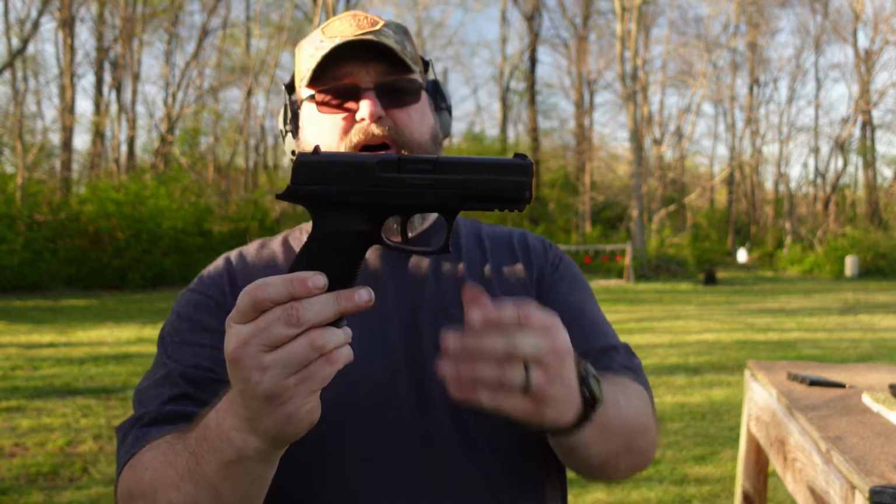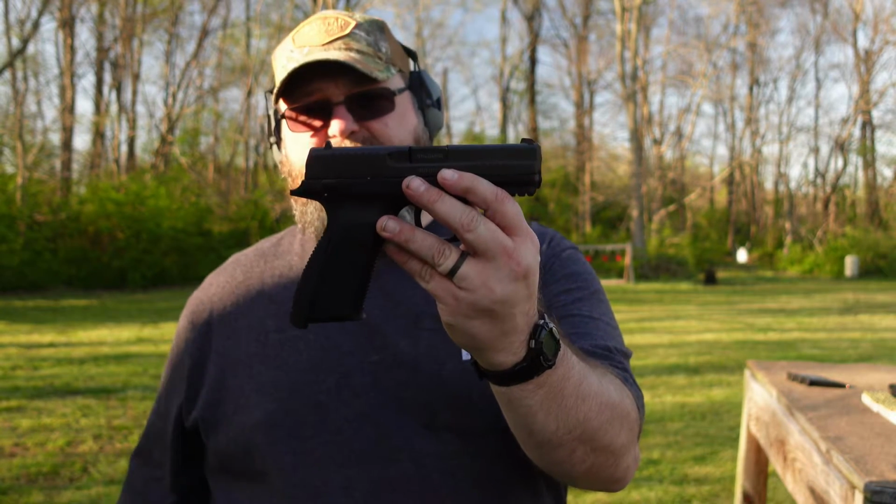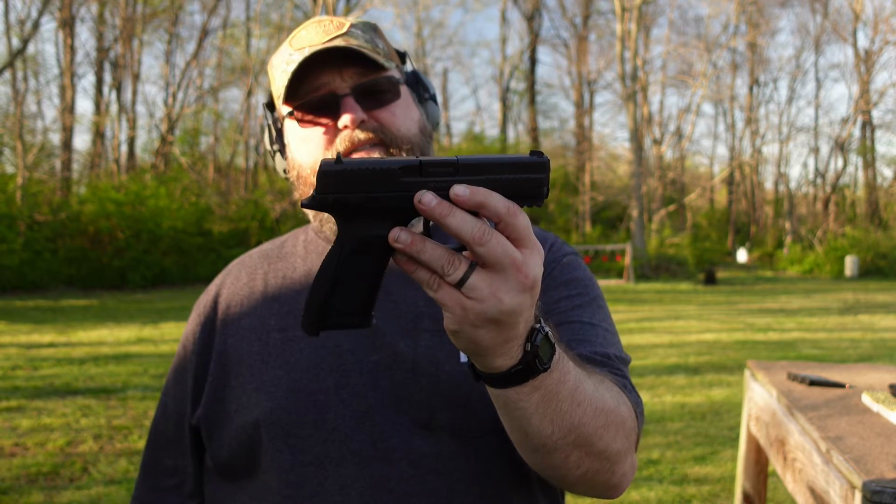And this is a polymer framed semi-automatic handgun that has 17 rounds and a 4.1 inch barrel, I believe. And it is made in Turkey. So when you think about something being made in Turkey, being polymer framed, striker fired, obviously the first thing you think about probably is going to be Canik.